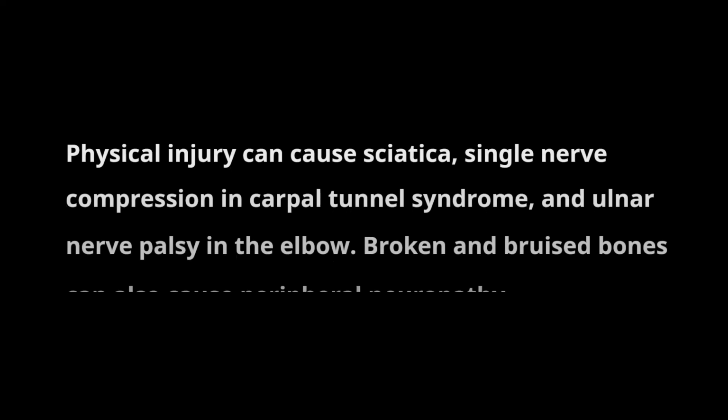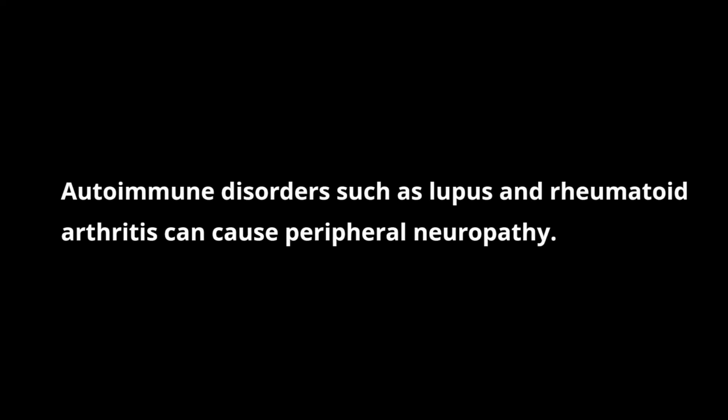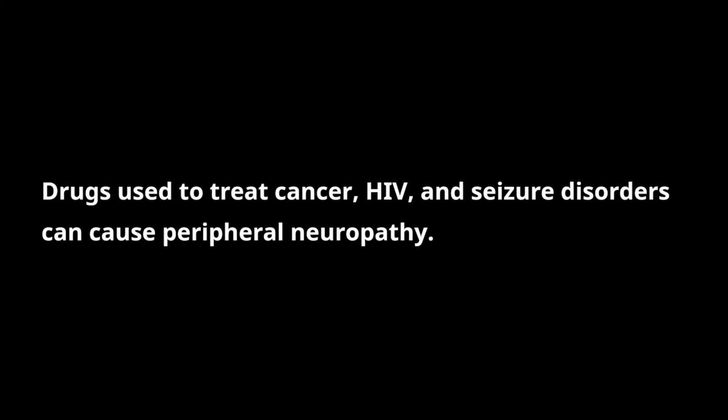Physical injury can cause sciatica, single nerve compression in carpal tunnel syndrome, and ulnar nerve palsy in the elbow. Broken and bruised bones can also cause peripheral neuropathy. Autoimmune disorders such as lupus and rheumatoid arthritis can cause peripheral neuropathy. Circulatory problems from atherosclerosis and high blood pressure can contribute to peripheral neuropathy. Nutritional disorders including vitamin deficiencies can cause peripheral neuropathy. Drugs used to treat cancer, HIV, and seizure disorders can cause peripheral neuropathy.